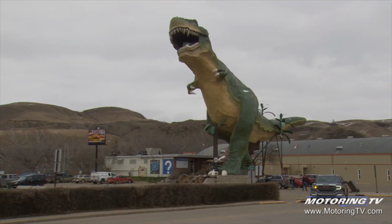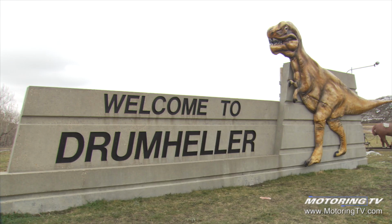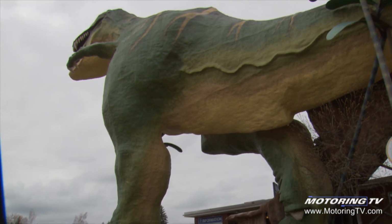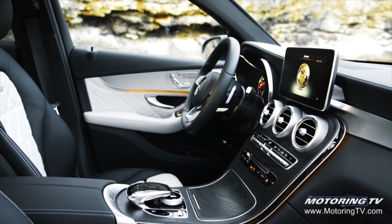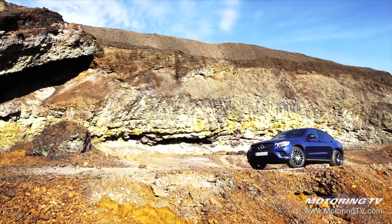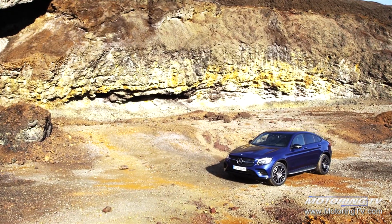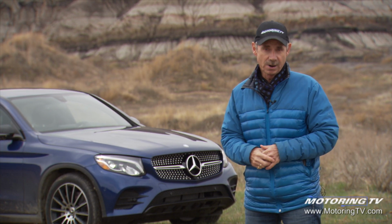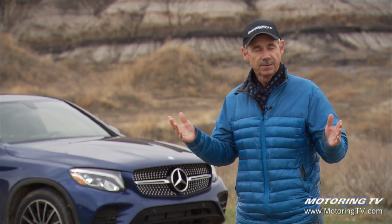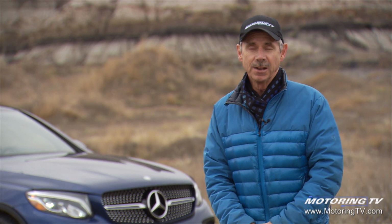They say it's the tallest dinosaur in the world at 86 feet, and you can find it right in Drumheller, Alberta, right in the middle of the Badlands. And that's kind of cool. And maybe that's a good way to describe the new GLC Coupe. Kind of cool. And of course, it's a Mercedes, so it's got a great drive, lots of technology, it's got an AMG version. It all comes at a price. But I'll guarantee you one thing, this 5-door coupe, still have a hard time saying that, is going to have a welcoming reception at a dealer near you.